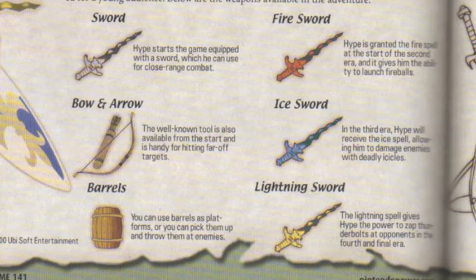And then, the first mistake here, it says the bow and arrow. Everyone knows Hype has a crossbow. What the hell, Nintendo? What are you doing? I guess this is forgivable. It says a well-known tool is also available from the start and is handy for hitting far-off targets. It's a crossbow. He has arrows. And they're not arrows either. They're bolts. They're crossbow bolts. Nintendo Power, get on your game. 13 years ago, Nintendo Power.